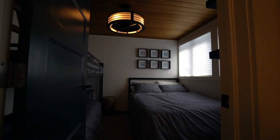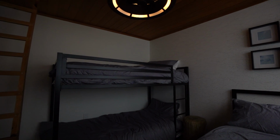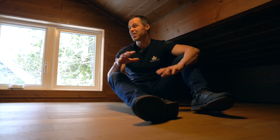This is my favorite room in the whole cottage. This is the bunk room with the loft. Now we've got these sweet bunk beds and we can sleep 3-4 people, but let me show you a secret hatch. Now, if you don't think this is the coolest hideout for a kid in a cottage, I don't know what is. This is the loft.